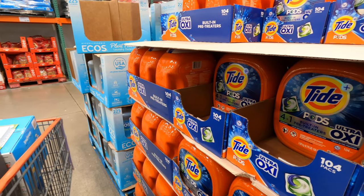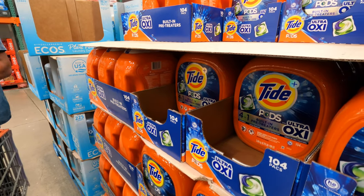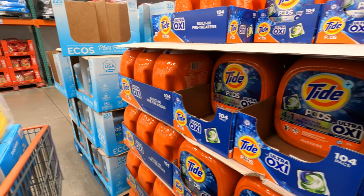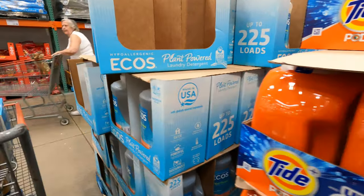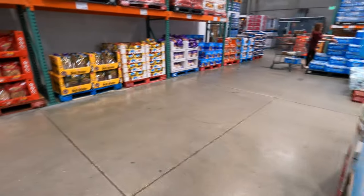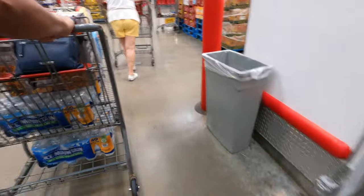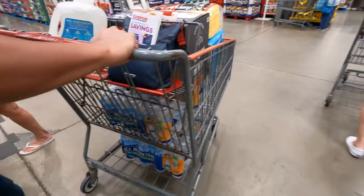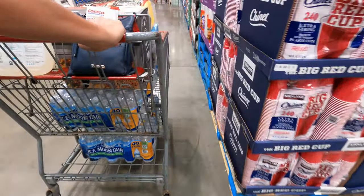We really like it because my son basically needs laundry detergent that doesn't have a lot of chemicals in it, and is hypoallergenic and everything. He has sensitive skin, and so we have to be careful with the kind of detergents that we use on his clothes and his bedding and things like that. So the Ecos laundry detergent is fantastic.